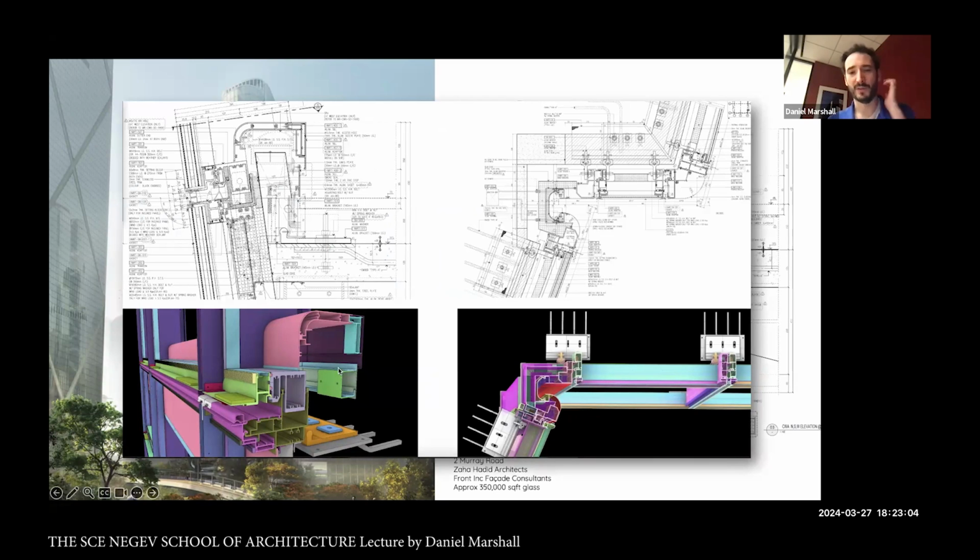So here I'm just trying to build up your sense of what facade engineering is. Does anybody here know what a unitized curtain wall is? Would any of you have come across a hook-on unitized curtain wall system? They're pretty niche, but it's also a really ubiquitous part of construction, right?